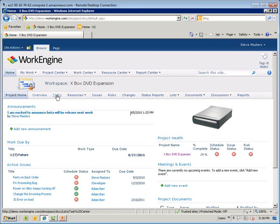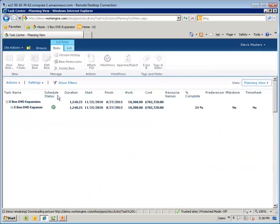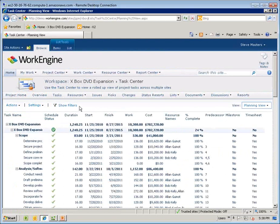So real quick, along the workspace navigation bar here, you'll see that this is a workspace dedicated to this particular project. So all things relating to the Xbox DVD expansion project are managed here. I can quickly get access to all the tasks within the project schedule. I can also get a list of all the resources that have been assigned to this project and all the tasks here. I also have an issue register, a risk register. Maybe there might be some changes that I want to monitor or track. I can very easily do that here.